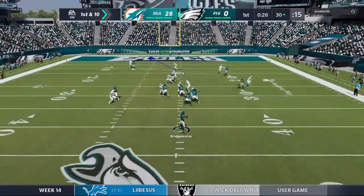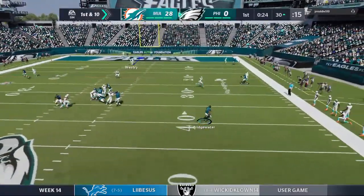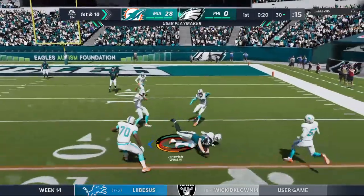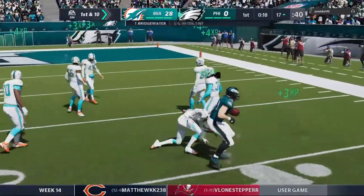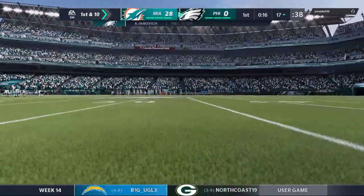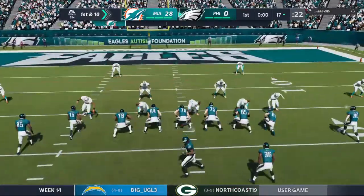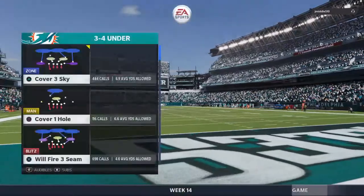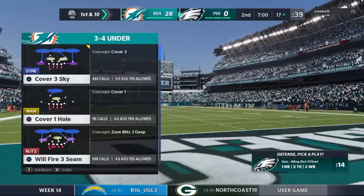Now a play fake here on first down. Flushed out right. This one complete to his fullback out of the backfield. And inside the 20 before he's brought down. Another strong gain on the last two plays. They've moved it a combined 33 yards. An entertaining start to this one. More to come on EA Sports.